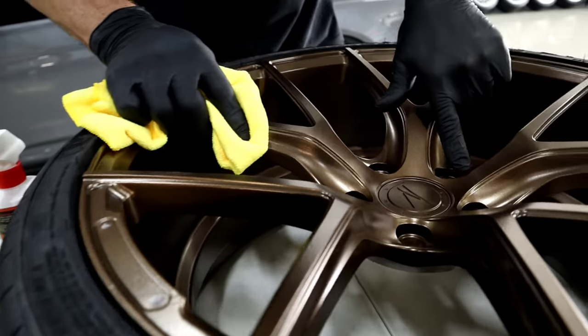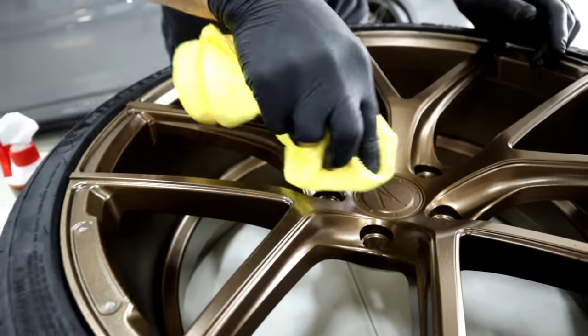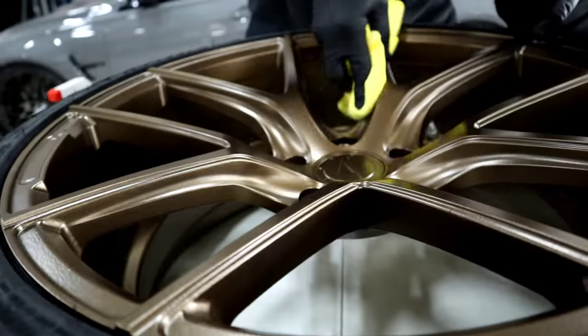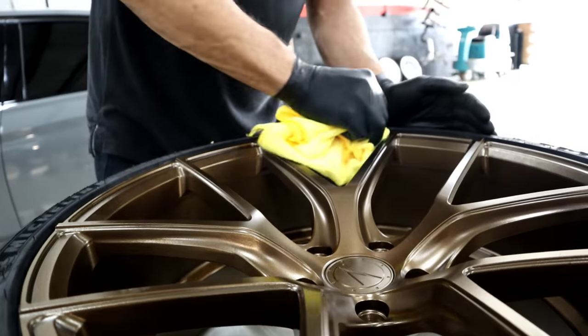As you can see here, small things like this. You see? It's a small dirt. That's the dirt from the machine. Yes. Oh, look at that color. It's only with this you can see already the difference, right?